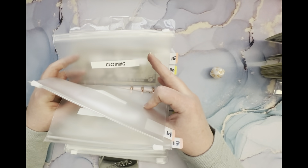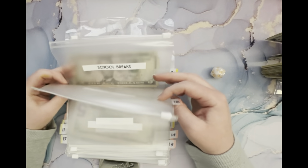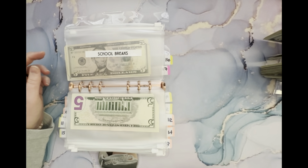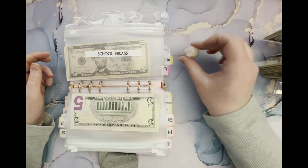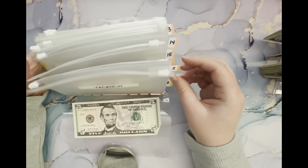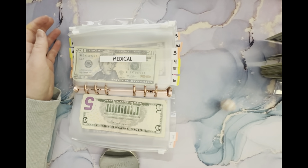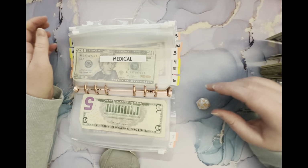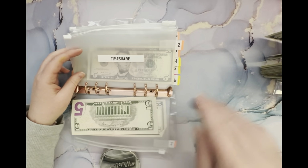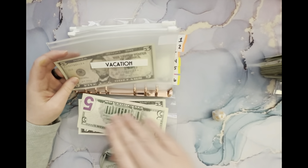Yeah, let's do school breaks because we need to save up for the pool this summer. 3. What is number 3? Medical. Awesome. 20. I get to choose again. Let's do timeshare. 1. Vacation.